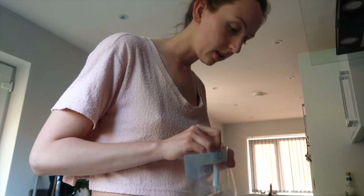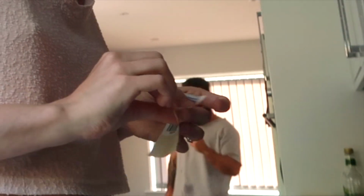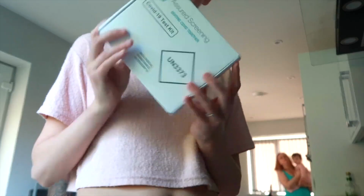Right, so it's going in there. Place the second barcode on the back. Third in there, and then I think that's it. And then that goes in there and it is done.